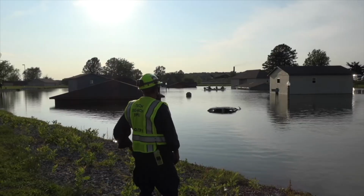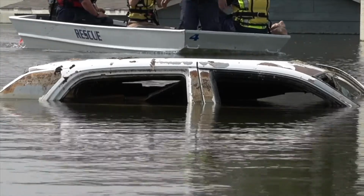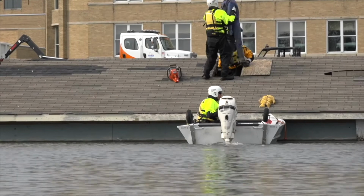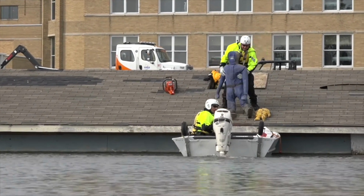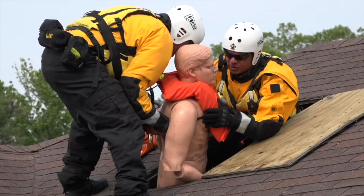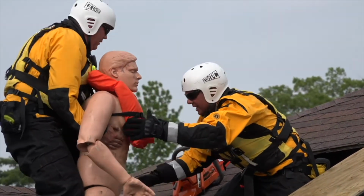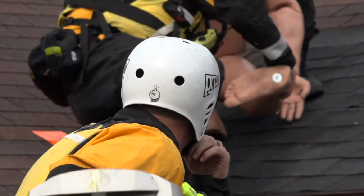The challenge is that you've got hazards that you're unaware of. As you can look at the lake, they've got cars that are submerged part way. You've got houses that are submerged. The homes themselves become hazardous, and then you're never really sure what's under the water. You can only see the surface. So outside of that, other challenges would be you have to be able to grid out the area, and then you have to coordinate your resources so you make sure that you reach every home.